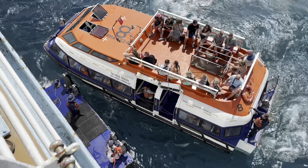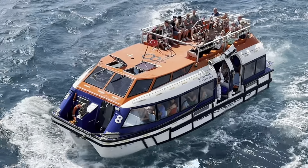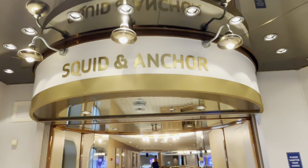Now, a tender is required to go ashore, meaning you essentially take one of the lifeboats, not yourself, obviously, it's driven for you. There's a ticketing service, so I need to go to the Squid and Anchor, once I've had my breakfast, of course. Squid and Anchor is one of the lounges on board. Take a ticket, and then I'll be called when it's my turn to board a tender and head ashore.